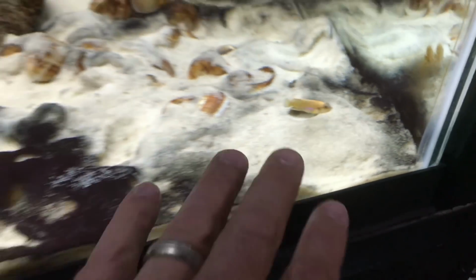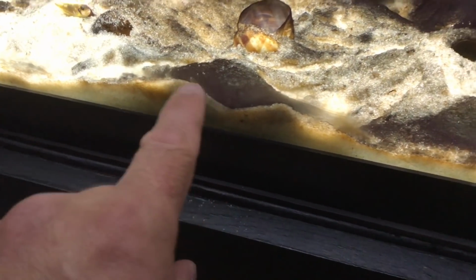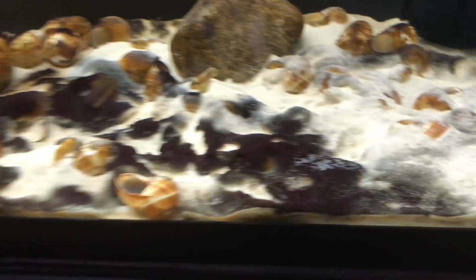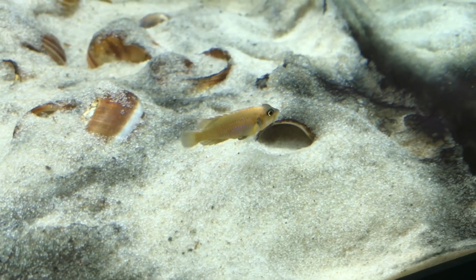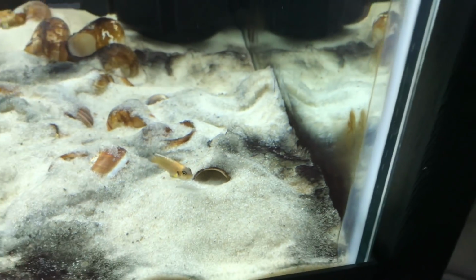Now, if I can't clean this up on its own, what I do plan to do with this tank is siphon out all the substrate, scrub the tank, replace the substrate with an aragonite sand, take all the shells out, scrub them, boil them, and do a hard reset on this tank. But like I said, it doesn't look nice. It's horrible to look at, but the ocellatus have been very productive and given me more babies than I'm equipped to handle and grow out right now. So good problems to have.